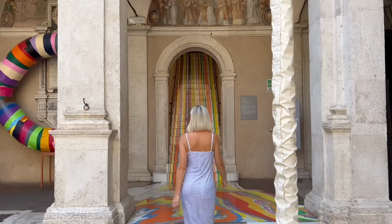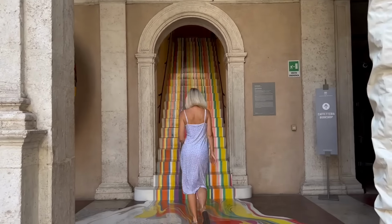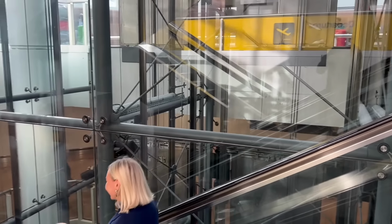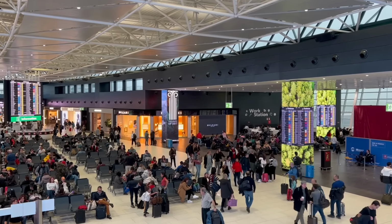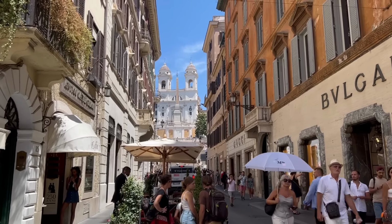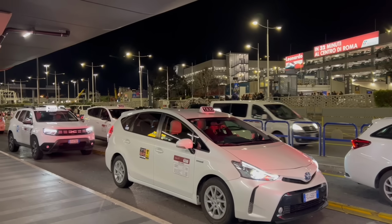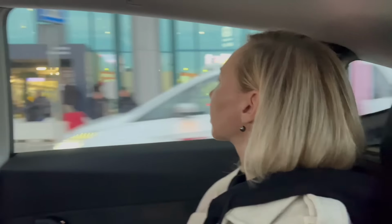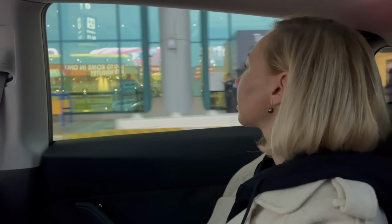Today I'm going to share with you how to get from Rome Airport to Rome. As someone who has been living in Rome for over a decade and constantly travels throughout Italy, I'll share with you everything you need to know on how to get from Rome Airport to city center, including taxi and taxi scams to avoid, Leonardo Express train, navigating through the Fiumicino Airport, and tons of useful Rome travel tips.